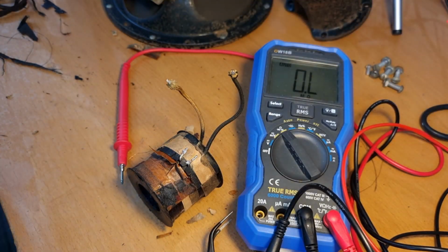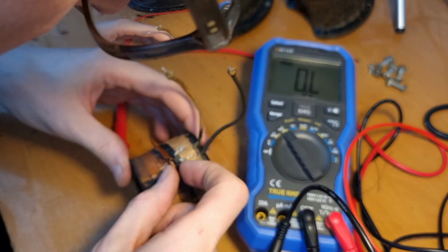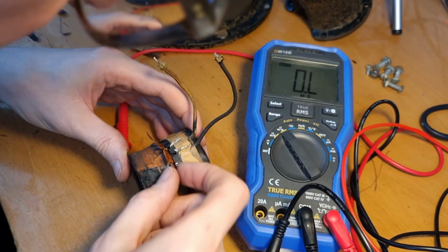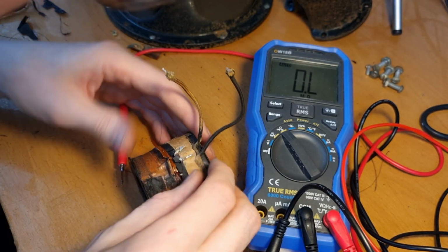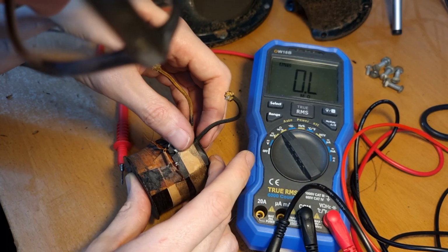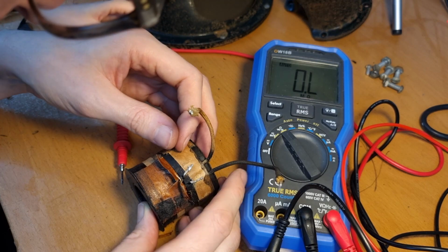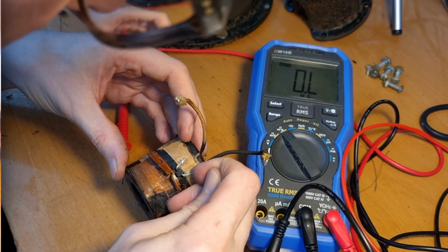Yeah, okay, let me just clean up the wires here a bit. Maybe I'm digging a bit deeper, see if I can find the problem here. Why are we getting such a high resistance between both contacts? I don't know. Or between both wires. There must be something else than just these oxidized contacts here.